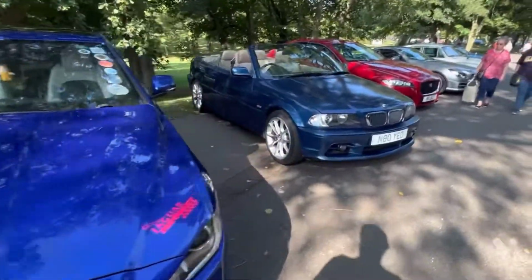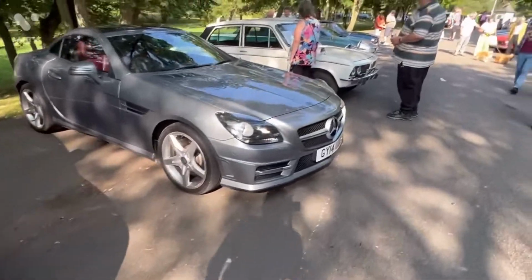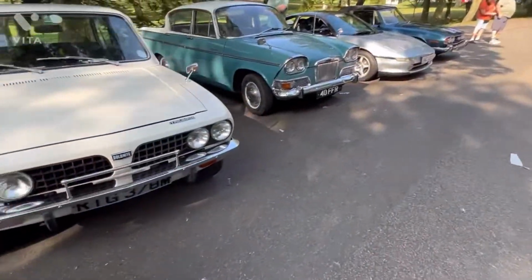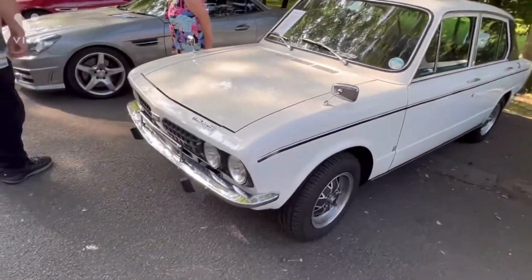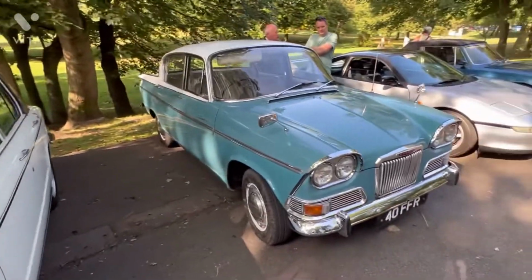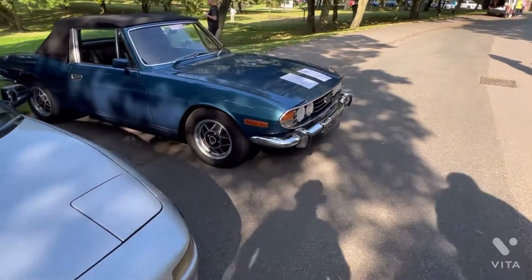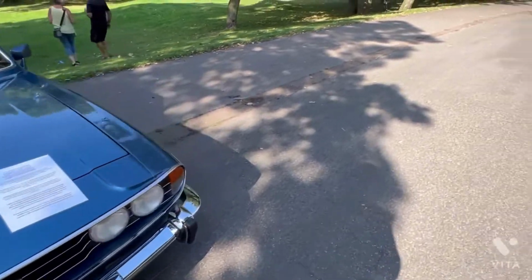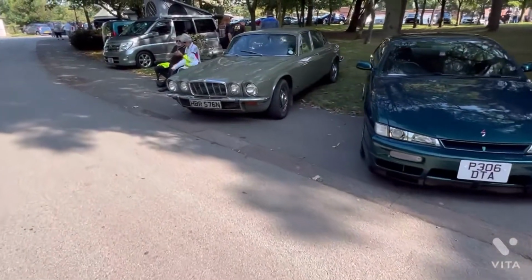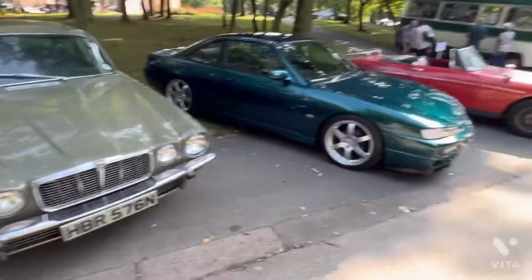A few modern ones up here. Nice Jaguar. Triumph Dolomite. Humber. Oh, you're not far away. Get back. Get back on this side, folks.